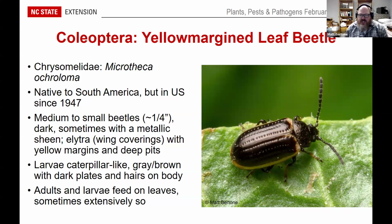Sometimes with a metallic bronze sheen, but they are dark with this yellow or pale edge of their elytra and these very deep pits on their elytra, or the wing coverings. The larvae are caterpillar-like and gray or brown with dark plates and hairs on the body. So they do look a lot like caterpillars, and I'll show you that in a second. Both adults and larvae feed on leaves, and sometimes extensively so. So both the adults and the larvae of the species are the pests. They're both present and visible on the upper parts of the plant.